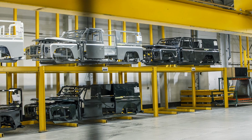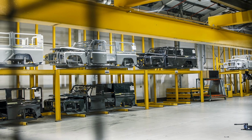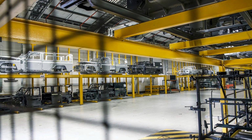But if you really want the newest 2016 model Defender you can get, then Twisted Automotive have got 36 left from the 240 they bought originally. Although apparently they're not for sale.